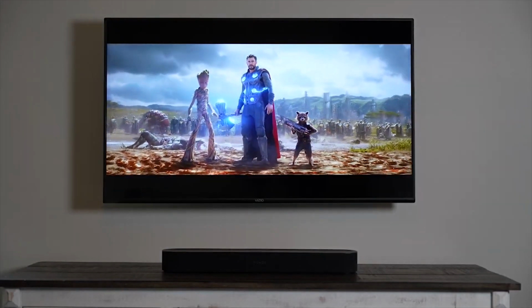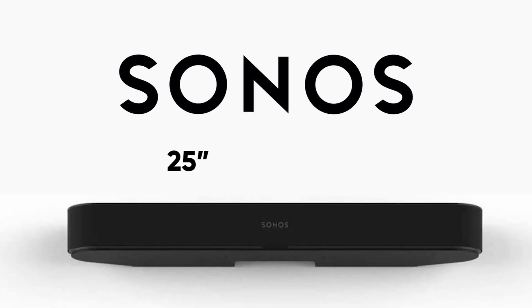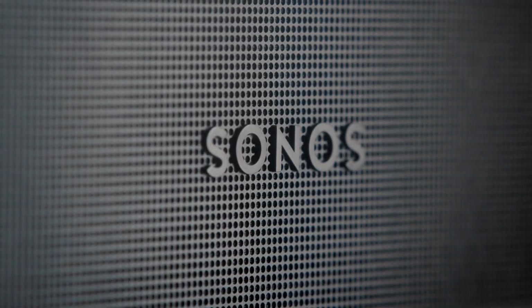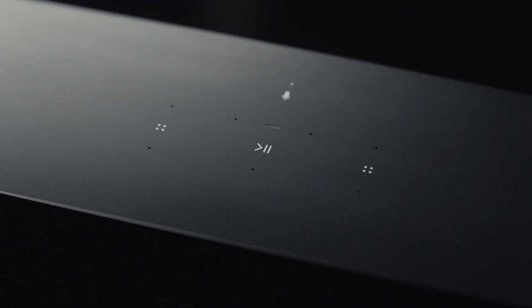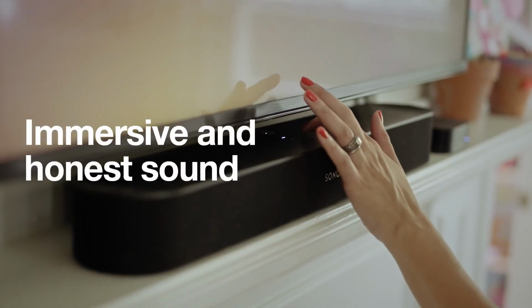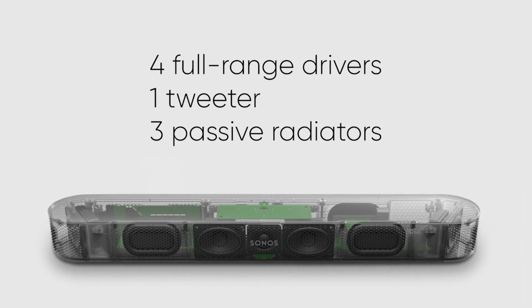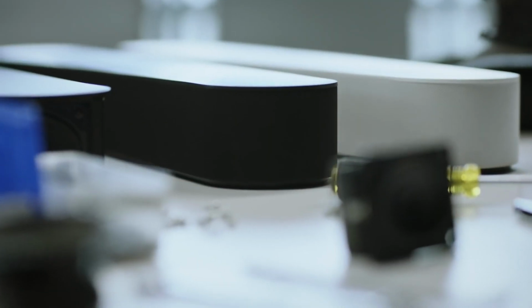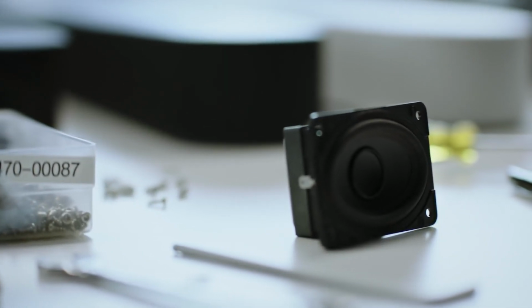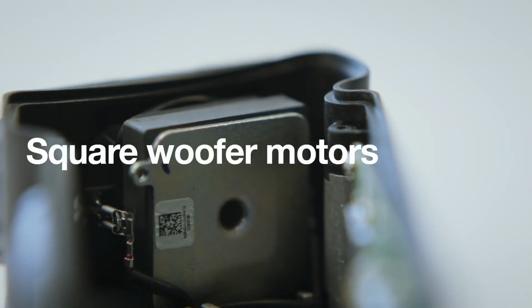But with the Sonos Beam, you'll be getting a very compact and very lightweight bar, coming in at just 25 inches long and 6 pounds. But don't let that size fool you, because unlike many other soundbars in this size and weight range, you're not going to have to worry about poor sound quality, but instead, you're going to be getting fantastic theater-level sound quality with 4 full-range drivers, 1 tweeter, and 3 passive radiators. Plus, there's 5 Class D amplifiers, making every note that you hear from your movies or music feel like really being there in the middle of it all.